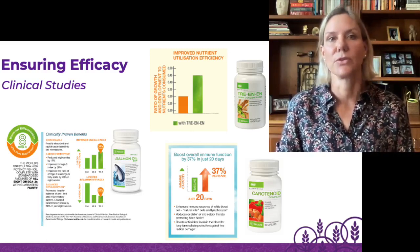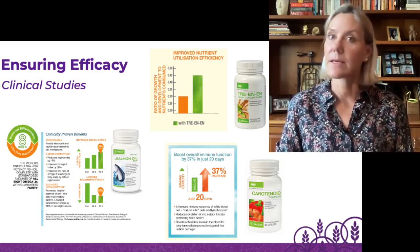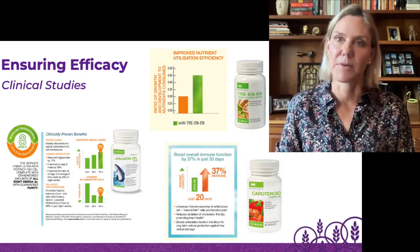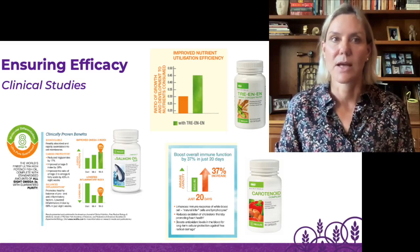First, we wanted to see if carotenoids were easily assimilated in the body. Then, if they protected in some way from oxidative damage. And finally, if they enhanced immune function. And it was confirmed in a series of studies.